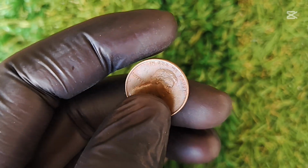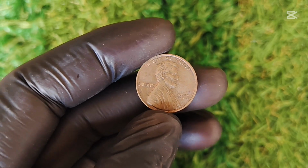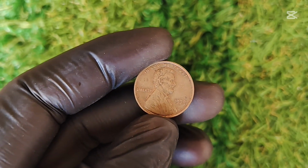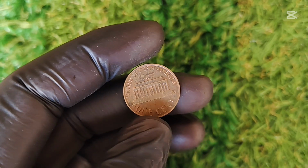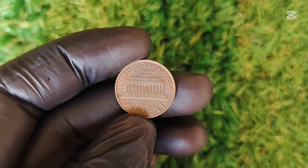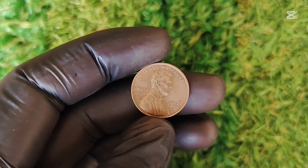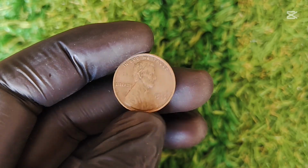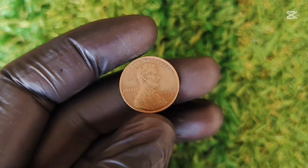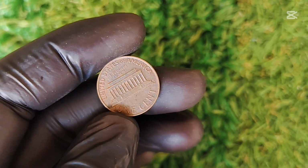The 1977 1-cent coin, also known as the Lincoln penny, is a staple of American currency. It features the iconic portrait of President Abraham Lincoln on the obverse side, designed by Victor David Brenner, a design that has been used since 1909. On the reverse side, we see the Lincoln Memorial, a design introduced in 1959 to commemorate the 150th anniversary of Lincoln's birth. While billions of these coins were produced, not all 1977 pennies are equal.